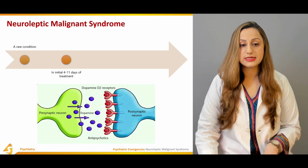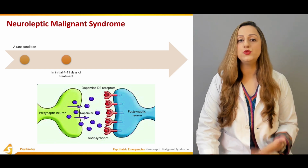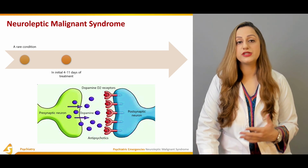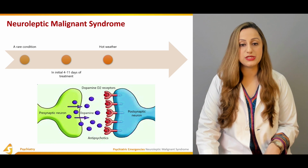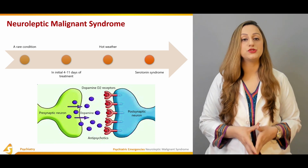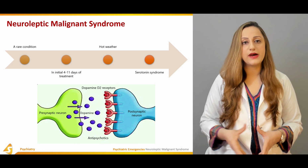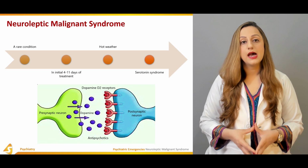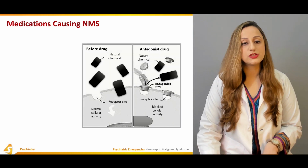It is a very rare condition. It is basically evident in the initial 4 to 11 days of treatment. It's quite an acute condition right from the start. If the patient is prone to the development of such a condition, he is going to exhibit the signs and symptoms in almost 4 to 11 days of treatment. Hot weather is another risk factor for the development of neuroleptic malignant syndrome. We should also know how to differentiate this syndrome from another clinical presentation which is quite similar in that it also has high fever and tachycardia. It's known as serotonin syndrome, and it's related to the use of serotonin reuptake inhibitors. So this is basically the pathophysiology behind it.